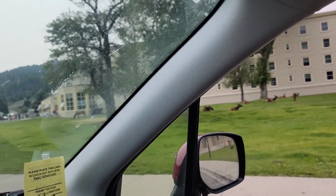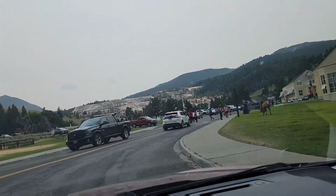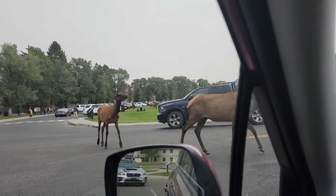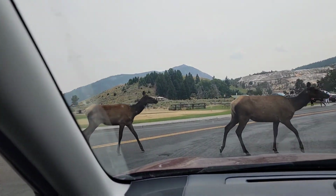They're just having their afternoon siesta in Mammoth. Hello. You can go across. No worries. We'll wait for you. Go on, buddy. Yeah, there you go. Go join your friends. They like to cross in the middle of traffic as well.